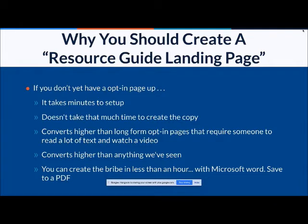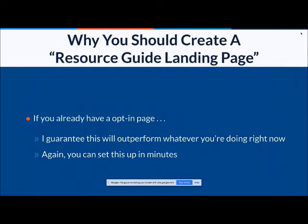And this really has converted higher than anything we've ever seen. And then once again, you can create that resource guide in less than an hour. If you already have an opt-in page up though, I guarantee you this will outperform whatever you're doing right now. And again, you can set this up in minutes. So, let me encourage you to do this.